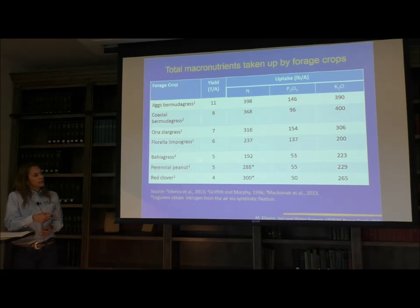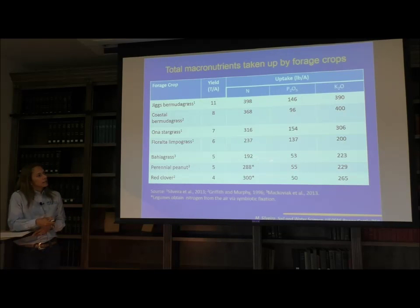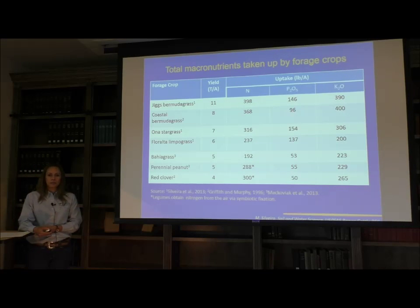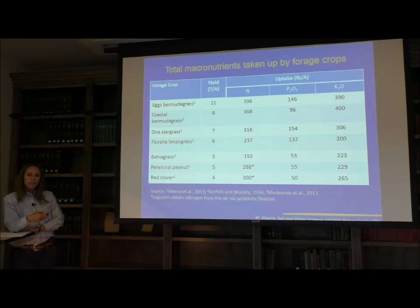If you look at Bermudagrass here, which is the most commonly planted species in Florida, it has lower production, but it also has a much lower requirement of these nutrients. So if we managed a highly productive pasture such as Jiggs Bermudagrass the same way we do with Bermudagrass, most likely we're not going to be very successful.